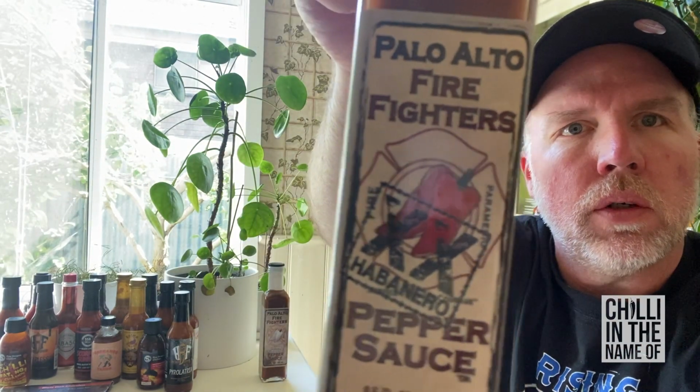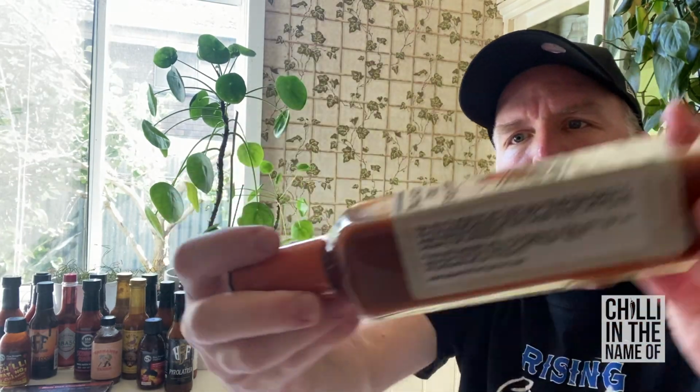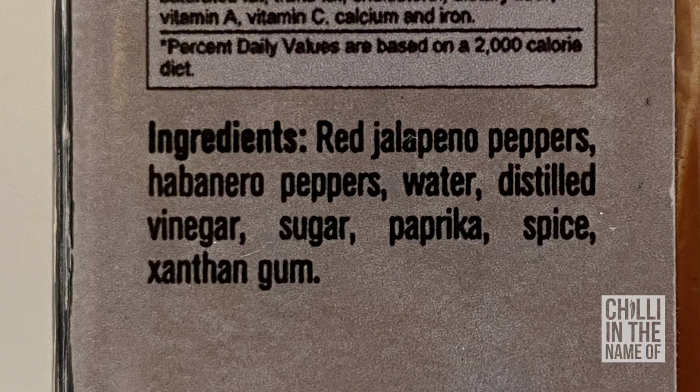There's the label up close. Palo Alto Firefighters XX Habanero Pepper Sauce. It's a nice red colour, nice sort of red barbecue colour. You can see there are some seeds in there. In terms of ingredients, this one has red jalapeno peppers, habanero peppers, water, distilled vinegar, sugar, paprika, spice, and xanthan gum. A very similar ingredient list to the original sauce, but with the inclusion of habaneros.